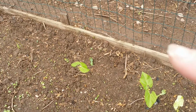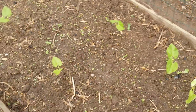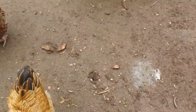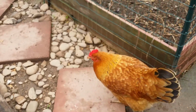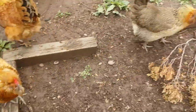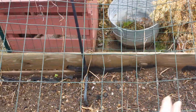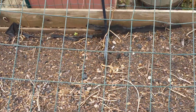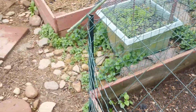Over here, that is another pumpkin. And I'm being pecked on the leg by one of these 2 girls. Decided that they wanted some attention. Silly birds. They're ever so afraid of me. Not. Anyway, in this bed, which I had to put a mesh over top of because one of my girls likes to jump in there, will be planted cauliflower.